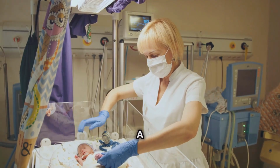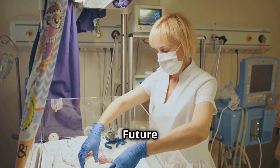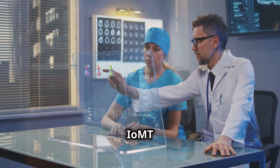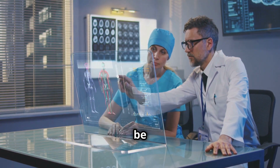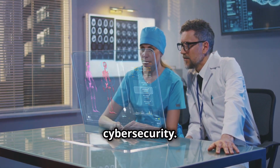Section 10. A call to action. Securing the future of connected healthcare. The IoMT holds immense promise for revolutionizing healthcare. But this promise can only be fulfilled if we prioritize cybersecurity.